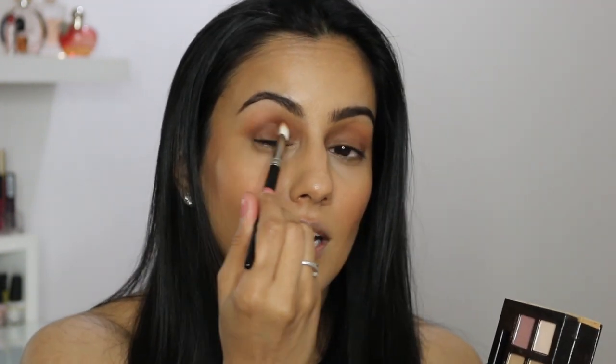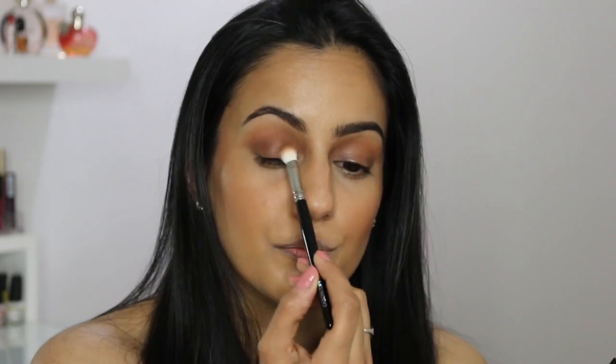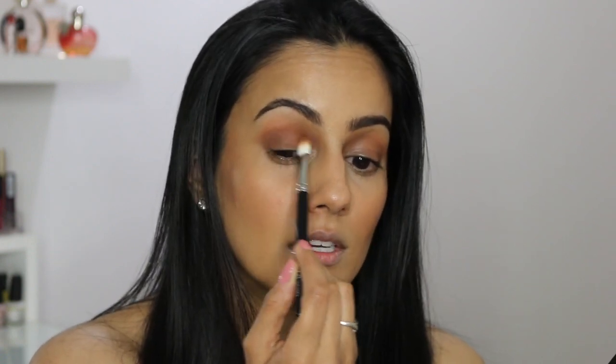I'm going to go in and build up this Rustic colour. I want to blend it across the entire lid, not just the outer, but I want to deposit the first amount of product onto the outer so it's the most intense there, and then just work my way in to the inner corner. So you get a really nice blend, and then back in with the 5522 and just blend those edges away into nothing.